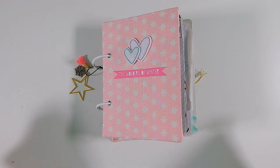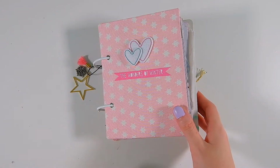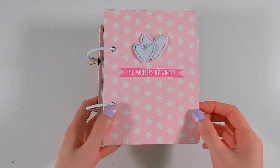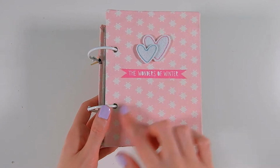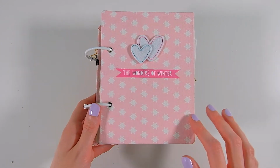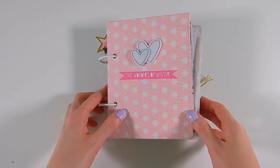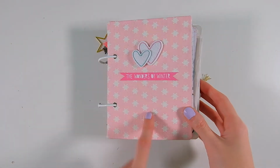And so I kind of wanted to flip through this with you and show it to you all now. My cover is just chipboard, and I covered it in this bubblegum pink fabric with these little snowflakes on them. I don't know how well that's picking up on camera, and I don't know how well this is focusing because I do have it on manual, but this is really chunky. But yeah, that's what's here.